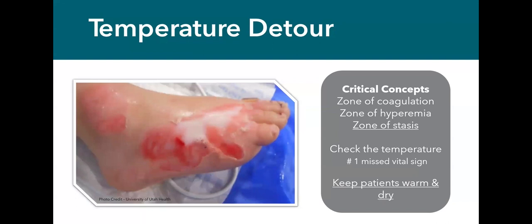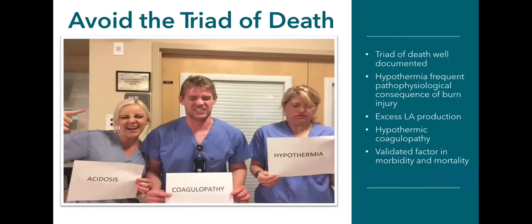So the big thing that we tell folks to do, and that is imperative in a disaster situation, is to check the temperature. It's actually the number one missed vital sign when I do chart audits. So to ensure that the patient is kept warm and dry is really, really important.